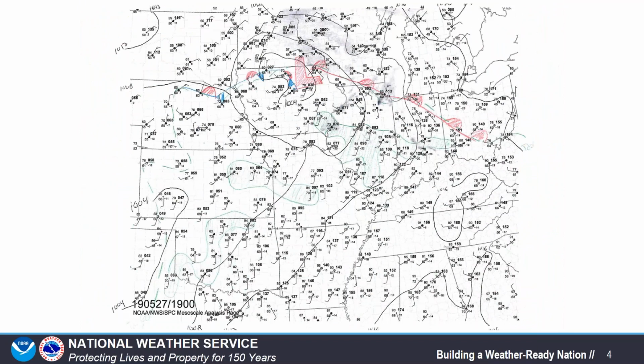Here's a surface map that I did in real time for the morning. I'm a big fan of surface analysis, especially on severe weather events. We had tornadoes in this case forming in the vicinity of that warm front. As we know, fronts can be that extra oomph of vorticity that we need for tornadoes. So again, big fan of that.